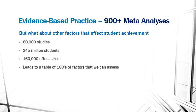But then I think, well, wait a second. There's probably other factors that are important. I've heard that collaboration is important. So maybe that's a factor I want to use. And I'm not sure about direct instruction, so I want to know, should I continue doing that?